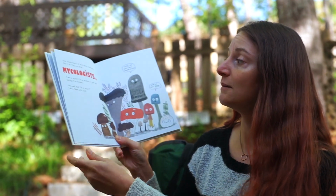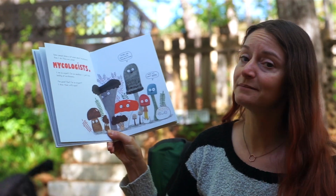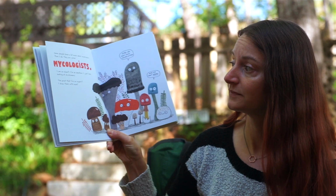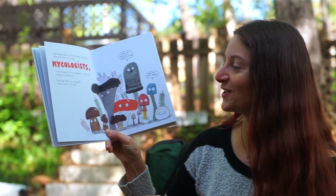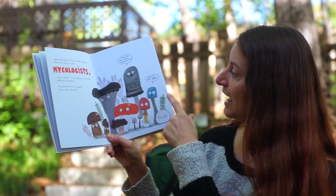Some people know a lot more about mushrooms than I do. They're called mycologists. I'm no expert. I'm an amateur. I just love looking at mushrooms. The proof that I'm no expert? I draw them with eyes. Yeah, we don't have mouths either. And we can't speak.